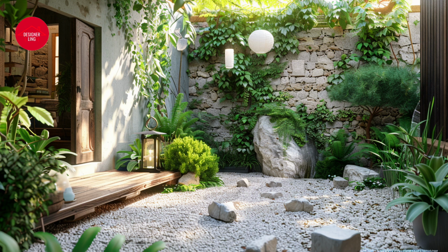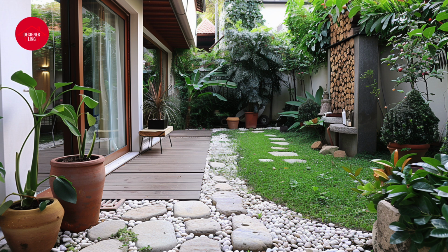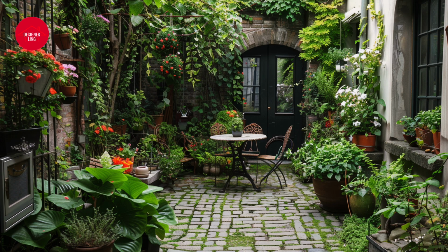Increased curb appeal. A well-designed small garden in front of your house can significantly enhance its curb appeal, making a positive first impression and potentially increasing its value. Connection with nature. Miniature oasis. Even a small garden brings you closer to nature. Surrounding yourself with plants, even in a limited way, can reduce stress, improve mood, and boost feelings of well-being.